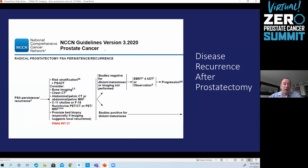This is the scenario. Again, these are the NCCN guidelines, some of the guidelines that we use. But in a patient who's had prior treatment, radical prostatectomy in this case, but PSA is increasing, suggesting persistence or recurrence of the tumor, the addition of the PSMA PET helps better define where the tumor is. You see that PET is already included, the fluciclovine or choline PET-CT, but definitely we need to add the PSMA PET-CT because of its higher accuracy. And that better accuracy will allow the clinician to better decide whether the patient will have localized radiation treatment, or systemic treatment like chemotherapy, because the tumor has metastasized to more distant locations.